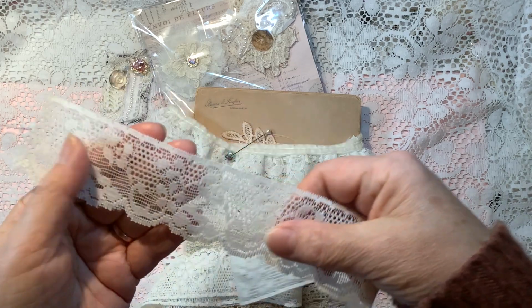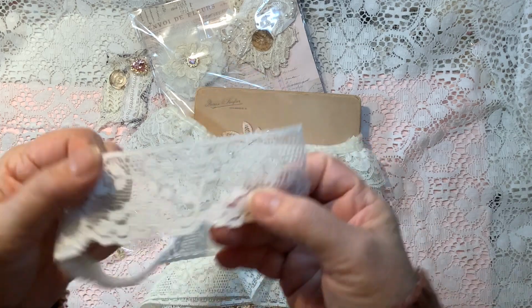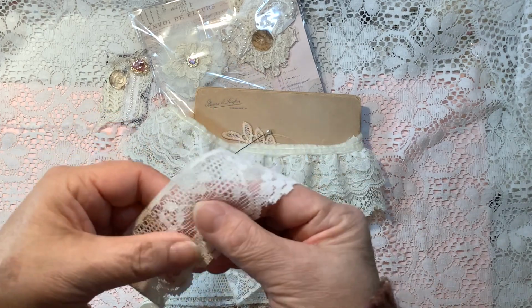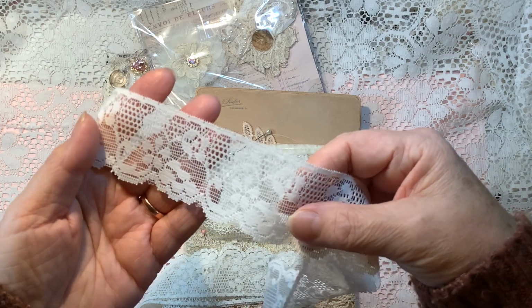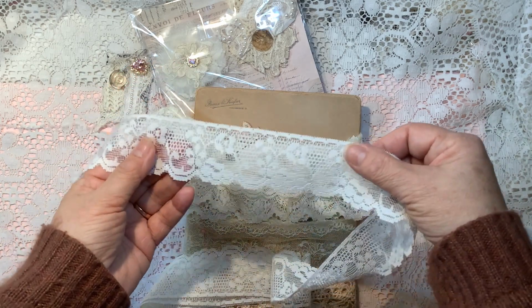This is the right side on this lace. The reason I say that is because this side has a lot more of the stitching noticeable on it, and it has more texture, but in this case, I feel that it's the smoother, more delicate side that looks to be the right side.